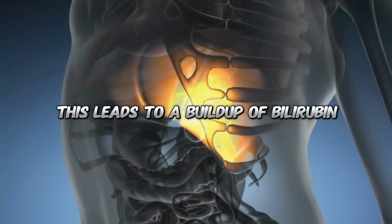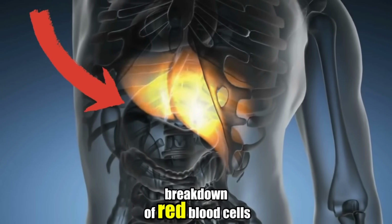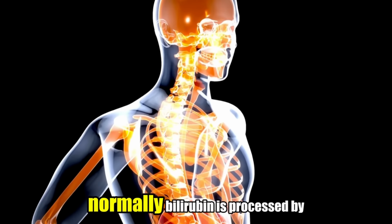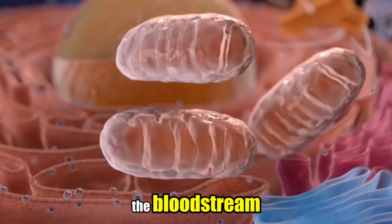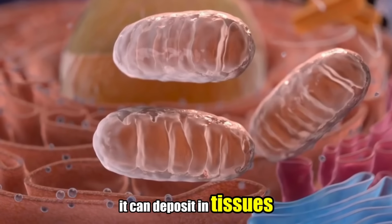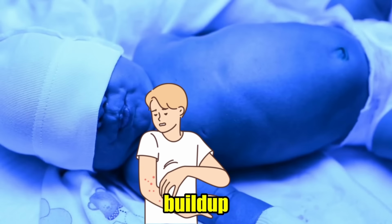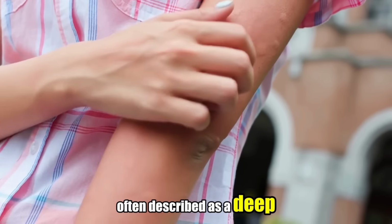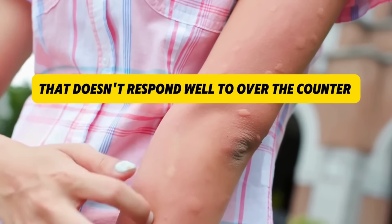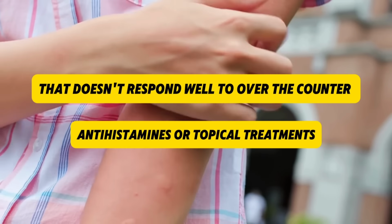This leads to a buildup of bilirubin, a yellow pigment that results from the breakdown of red blood cells. Normally, bilirubin is processed by the liver and excreted through bile, but when it accumulates in the bloodstream, it can deposit in tissues, including the skin. The itching caused by bilirubin buildup can be intense and debilitating, often described as a deep, relentless itch that doesn't respond well to over-the-counter antihistamines or topical treatments.